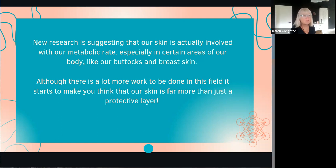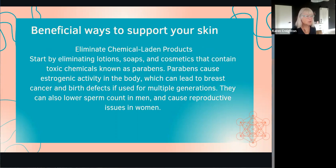Now, this research is very complex and fascinating, but too in-depth for us to go into. If you would like a link to the papers I was looking at, let me know and I will forward it to you. I'll put it in the chat below here because it is so interesting, because it's something I never even thought of, to be honest, and I'm a practitioner, you know. Okay, beneficial ways to support your skin.